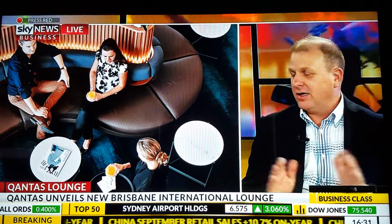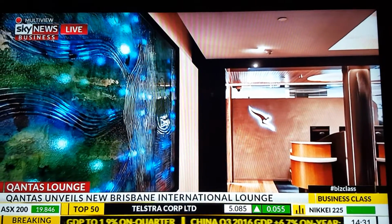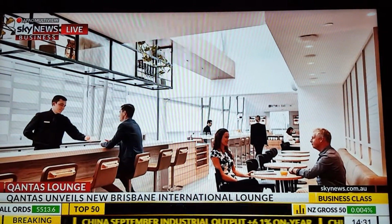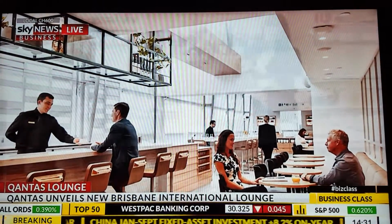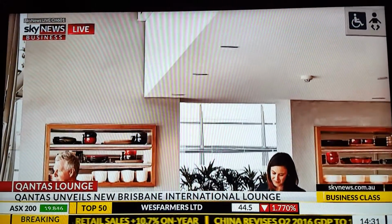They've worked really hard on it. It's a fantastic outcome. And it's much larger than the previous space. It is much larger, and it's got all of the latest innovations in terms of the food and beverage. In particular, there's a thing called the Quench concept, which is offering non-alcoholic refreshing beverages, and that's something that's going to roll out across all of the Qantas international lounges coming up.